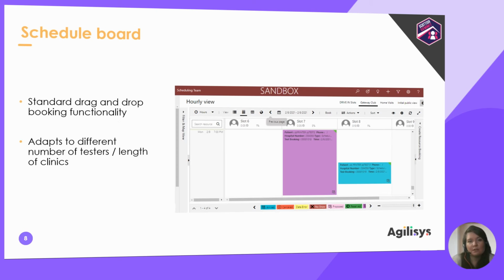This is just a screenshot of what the schedule board looks like. It's pretty standard functionality. The scheduling team are in control of how many slots they make available and how long the clinics are. So if they want to close early one day or need to have an evening session to accommodate additional testing, they just change the times and the spaces available each day. And then it's just a really simple drag and drop functionality where you select a free time, enter the patient details, and that links everything up.